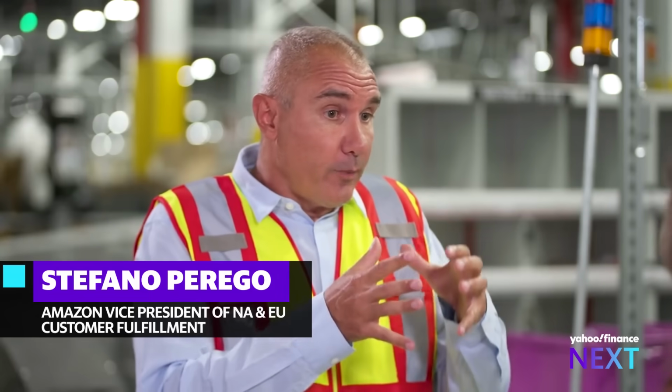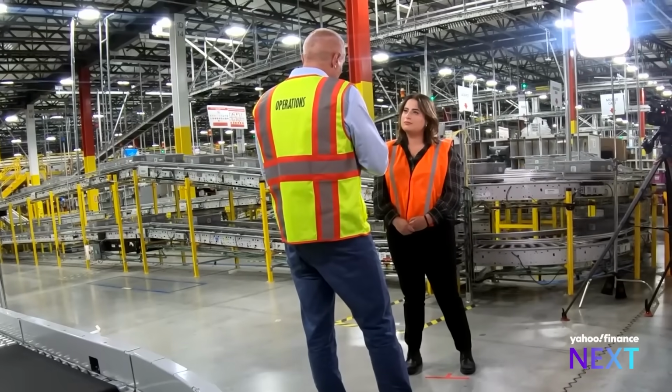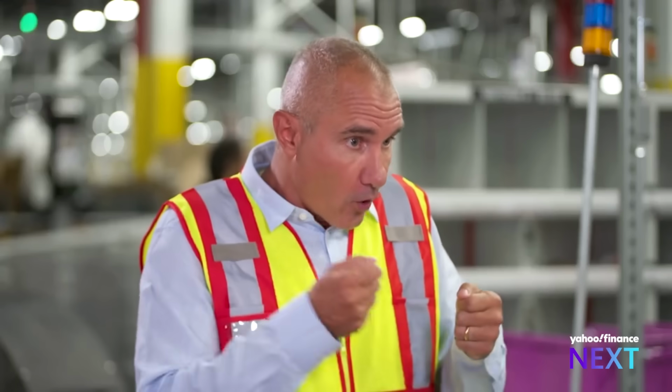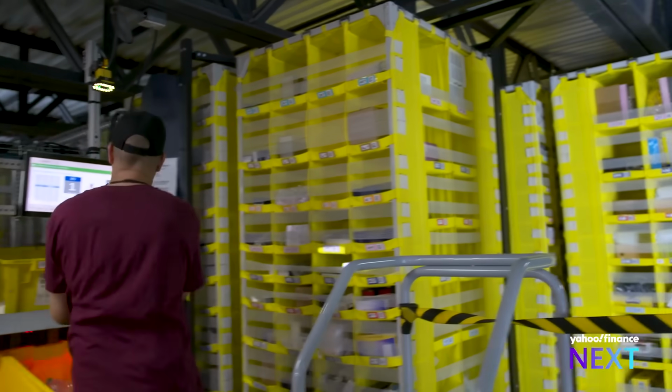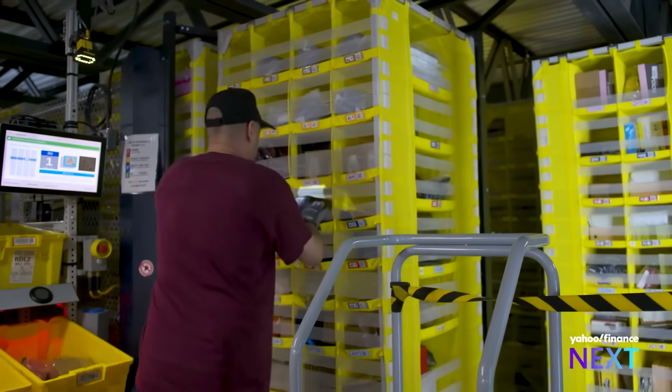Is two-day delivery possible at scale? Is one-day delivery possible at scale without robotics and AI? I think it would be very difficult to do faster deliveries, like a regionalization process, without leveraging AI for optimized placement. So on a large-scale network, it's very important to leverage technology, whether it is robotics or AI, to make sure that we serve the customer with lower cost and faster.